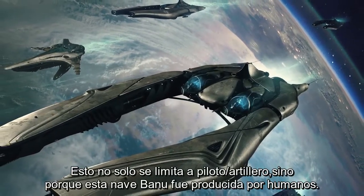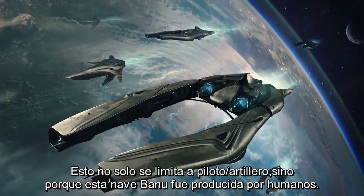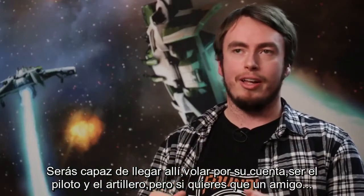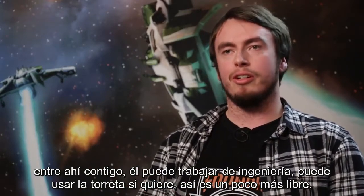But you're also not restricted to this pilot-gunner thing, because this ship is a Banu ship produced for humans. You will be able to get in there, fly it on your own, be the pilot and the gunner, but if you want a friend to pop in there with you, they can do some engineering work, they can jump on the weapons if they want to, so you're a bit more free.